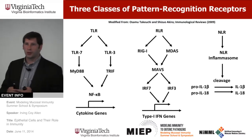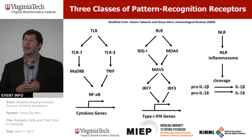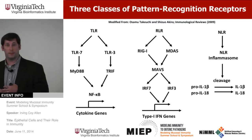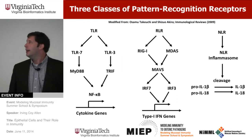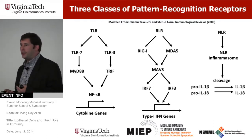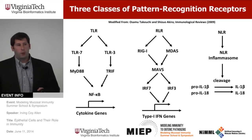Then the last group of pattern recognition receptors we're going to discuss are the NOD-like receptors, NLRs. NOD-like receptors is just an easy way to pronounce the name. The real name of these is the nucleotide binding oligomerization domain-containing leucine-rich repeat receptor protein family. So, huge name, right? So we're just going to call them NOD-like receptors, or NLRs, for the rest of the talk. There are several functional groups of NLRs. There are 22 NLRs that have been characterized in humans and other mammalian species. Of those, only about half are well characterized.